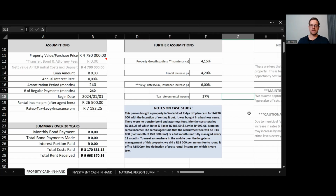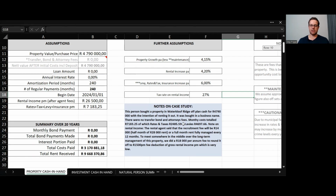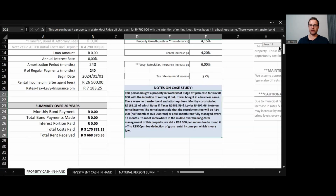So before I show you the outcome of the two comparisons, I'm going to show you what the property calculator looks like in detail. Let me give you a breakdown of that. So here you can see the property calculator. I'm going to scroll down. There are all the assumptions that we discussed previously. There's a little note that I've written about it.